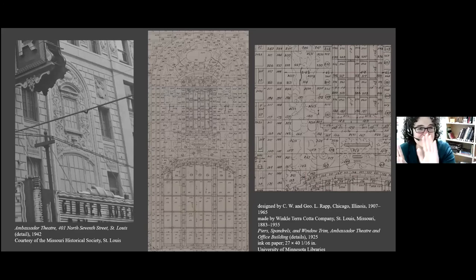The detail from the plan, from the drawing in the center, corresponds exactly to that piece. And then there's an even bigger detail on the right, just so you can see it a little bit better on your screen. So the building itself was demolished in 1996. So we can't go to visit it, but someday you might be able to go and visit this facade in various ways.